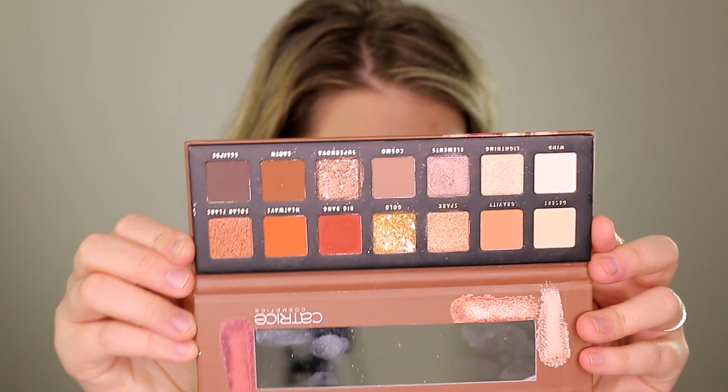I talked about the original eyeshadow palette they released like a year or so ago. But this is a warm tone palette, so you got some oranges, you got some red tones. So yeah, if you like warm neutrals, this is your palette.